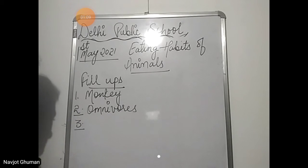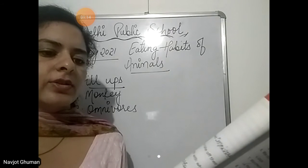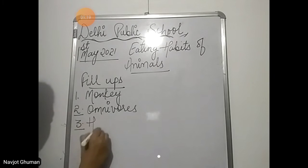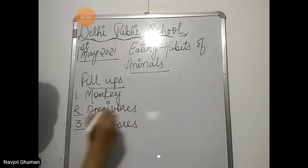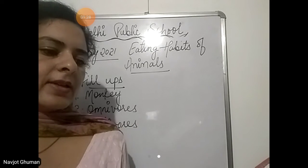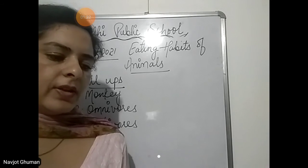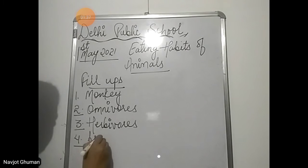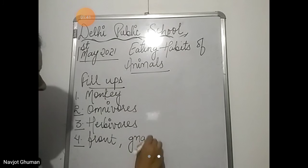Number three: Dash have flat and broad front teeth to bite off the food. Who have broad front teeth? That is the herbivores. Number four: Rabbits, rats and squirrels have sharp dash teeth with which they dash their food. They have sharp front teeth with which they gnaw their food.